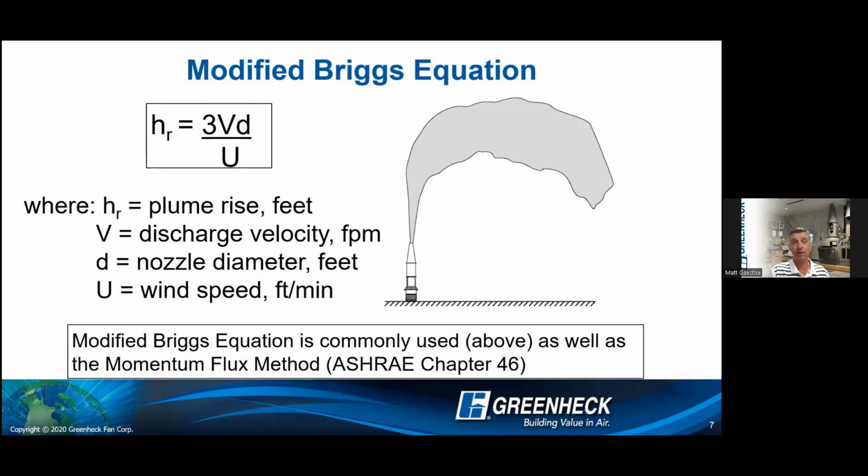Some areas are windier than others. Ten might be a good average for your particular environment. But clearly, the more wind you have, the less overall plume rise you're going to have, simply as what this rendering is showing us here. It also allows you to put in your mind the pros and cons of using a variable frequency drive, and we're going to talk about that shortly.